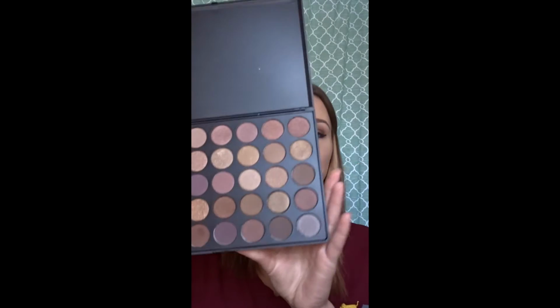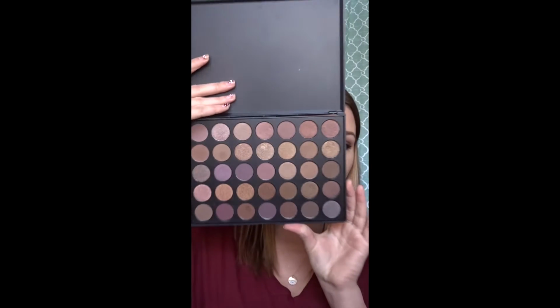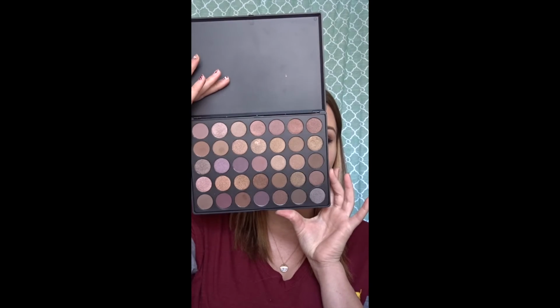It's beautiful. The second palette that I got this month that I absolutely fell in love with was a palette from Morphe. This is my first palette I've ever had from Morphe, and I went on their website just to browse around, and I noticed that they had their palettes half off, and I was like, oh my gosh, I need to get one. That's crazy. So I ended up getting the Morphe 35T palette, and we're just going to take a second and soak this in and just look at how beautiful those colors are.